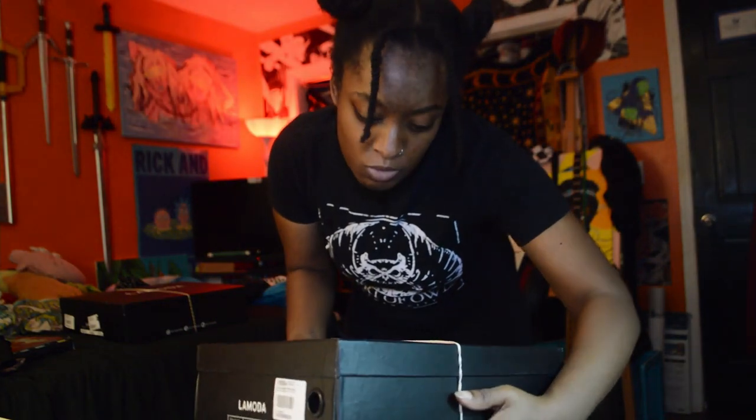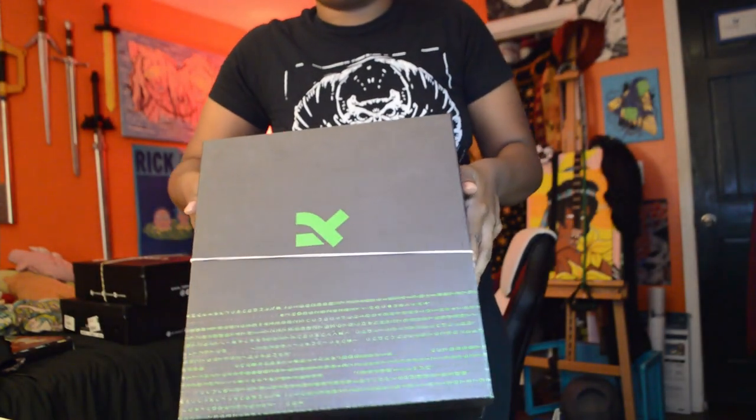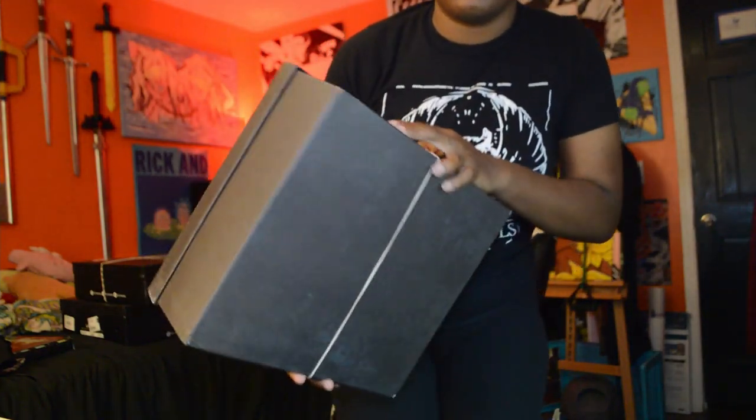Ooh. We'll put this right here. We got another Loma Da? Is it Loma Da? I don't know. I don't know what this is. My main concern is that the size is not gonna fit. I'm gonna open this box first because I truly don't remember what the heck it was.